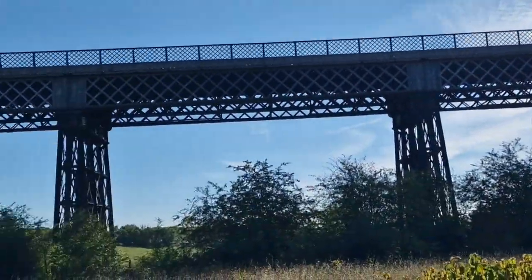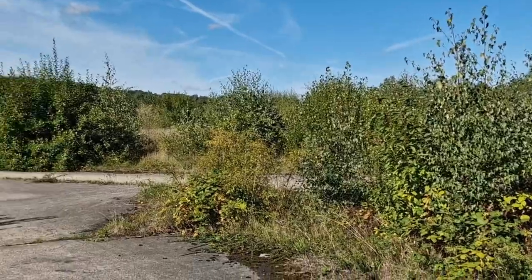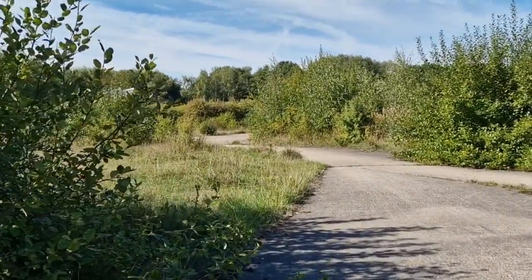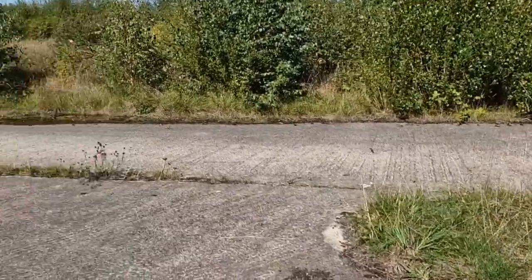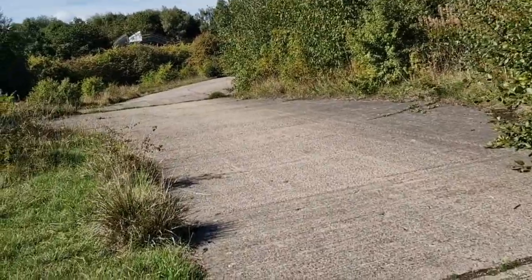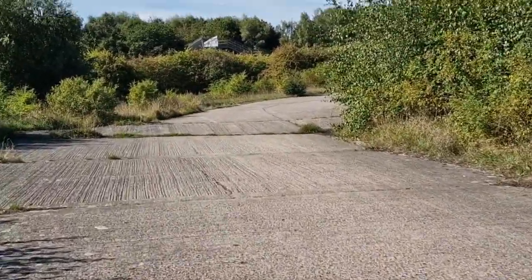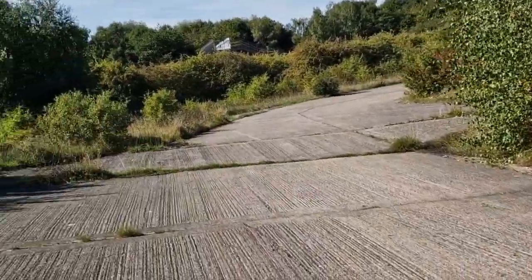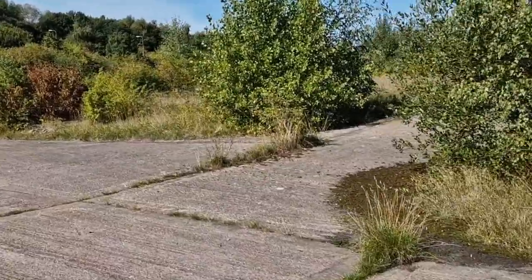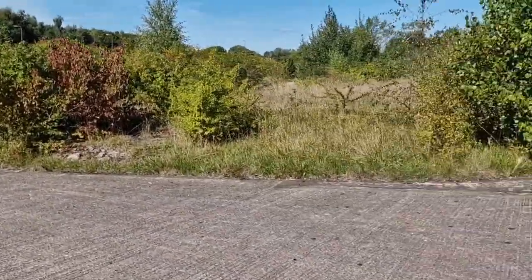Not much down here, so you get a better view from the top. I'm just trying to think, is there any info on what was down here? I'll probably look into more of that while I'm down here. But when I watched the video, I'm sure it was a train line depot and whatever else. On the way back, I need to go back up there anyway, so I might have a little walk and see what's actually on there. You never know, I might find something interesting.